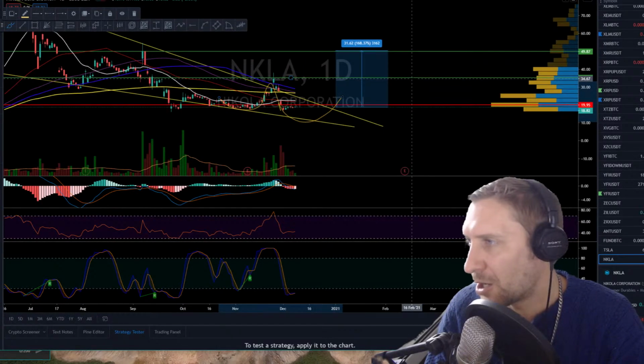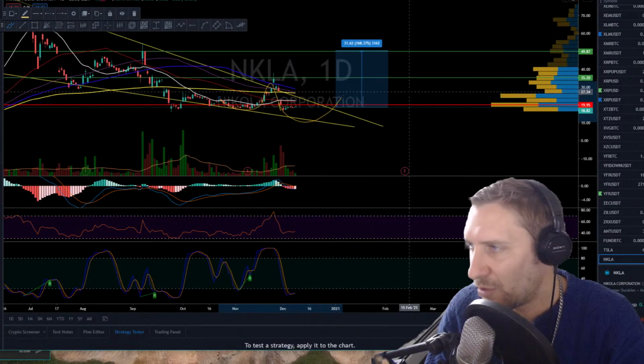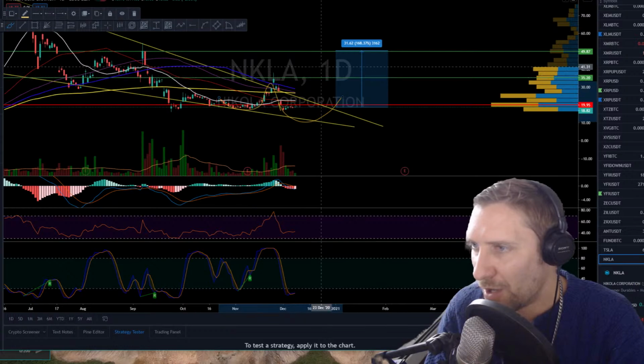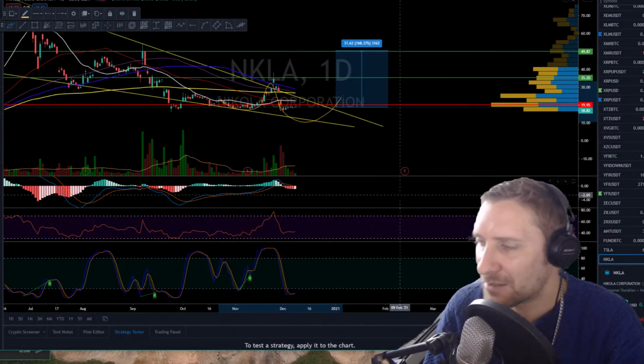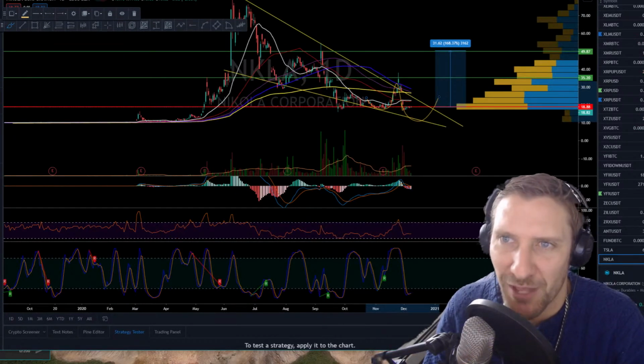I would be cautious and probably start leveling out around 27, 34. At that point, it will probably go sideways. You can get back in and ride it up again to the next level. But that's my idea for Nikola, if that's what you want to look at.